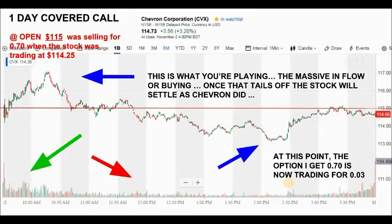A 1-day quick hit covered call, right? I keep the shares. I keep the difference between the premium I got paid and the buyback. And sure enough, when the option got down to 3 cents, I'm thinking this is a great opportunity to buy it back. I did not buy this back. I let this go to expiration because when it's trading down at 113 and we're getting close to the end of the day, there's no way it's going to finish at 115, right? Well, look at this. Just like anything, the market is unpredictable. It actually rallies. I did not see this happen.